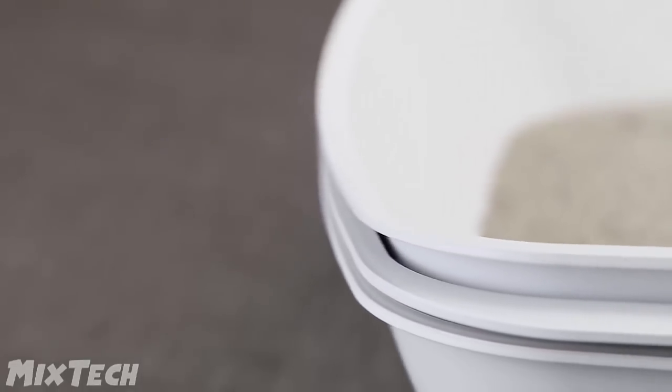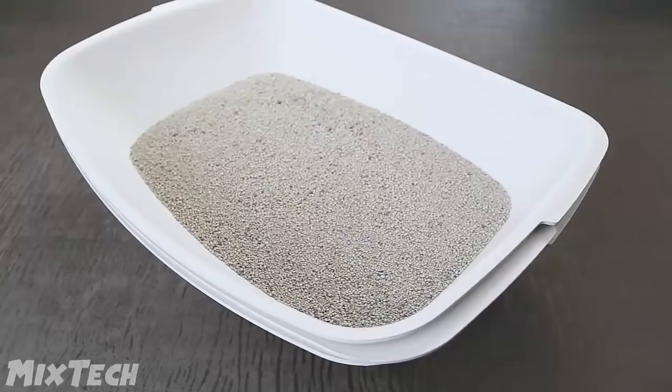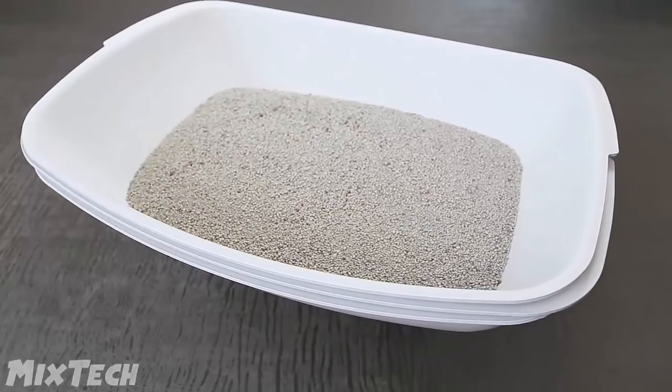This allowed us to create a new and even better litter box. We've created a durable product of the highest quality that's as aesthetically pleasing as it is functional while still being affordable. We've created it to be the last litter box you'll ever have to buy.